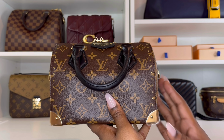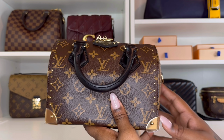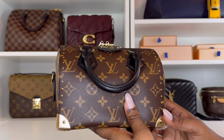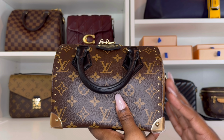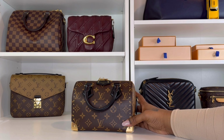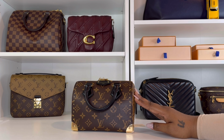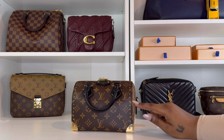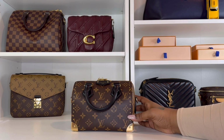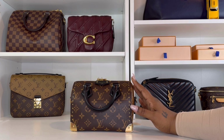Before I wrap up this video, I do want to speak on this bag that's been sitting in the cut, my Speedy 20 trunk. You guys, I've been so conflicted over this bag because the crossbody strap is not tall girl friendly. And if I'm being honest, I'm still trying to figure out what I'm going to do with this bag. A lot of you gave me great suggestions and feedback on the bag. And I've also heard from many of you who are experiencing the same strap issues, even if you're not as tall. So it seems to be a universal problem.